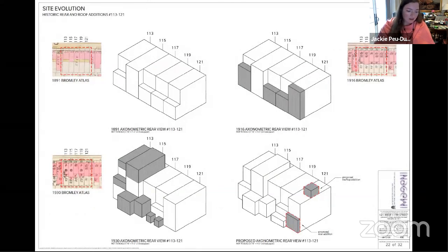These are massing studies that are taken from historic maps, showing how the rears of 121 and some of the other houses in its row have changed over time. 121 and the adjacent houses in the row originally had wood T-porches. By 1916, 121's T-porch was replaced with a masonry addition.